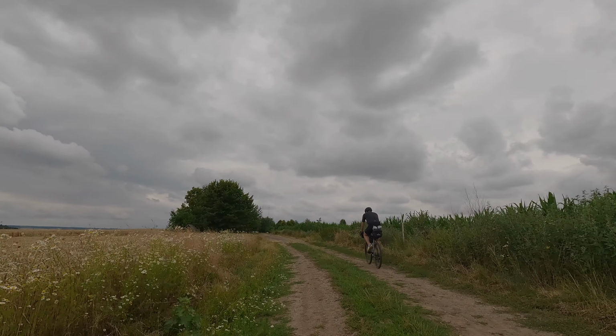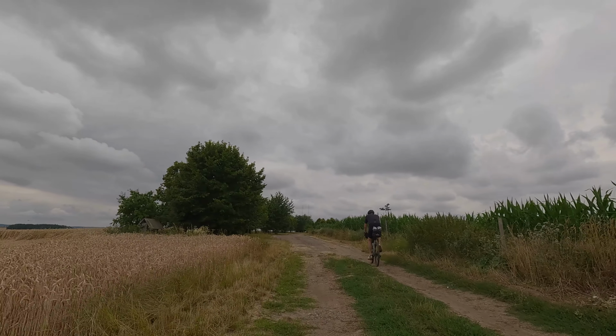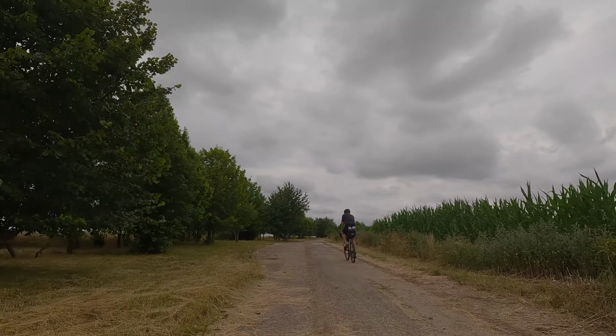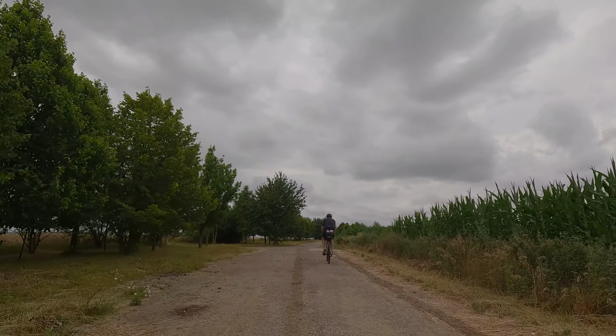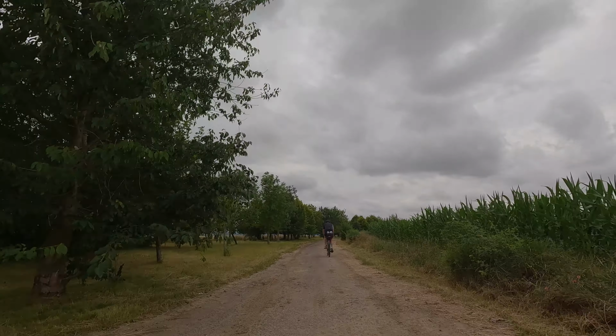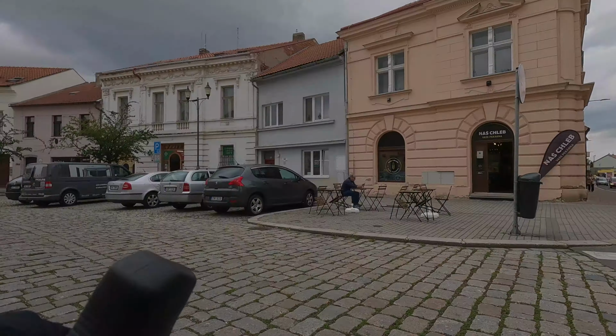What do you know? Tarmac. Yay. Well, that was a cool track. Now I think it's about 10k to Ceski Brod. Hopefully we can get lunch there. That will be nice.